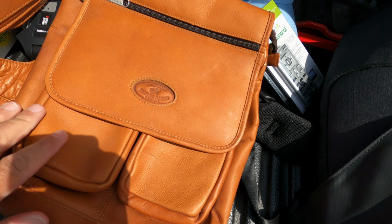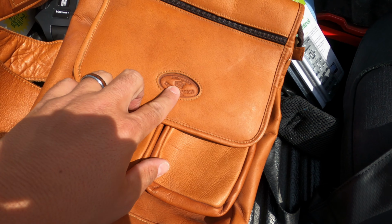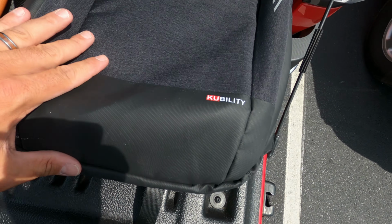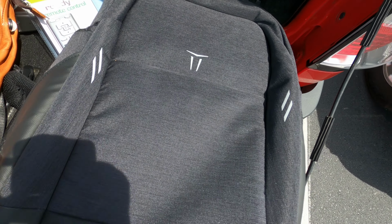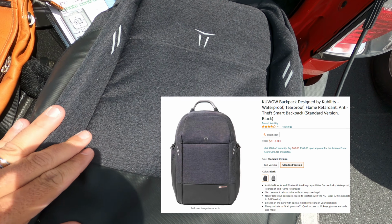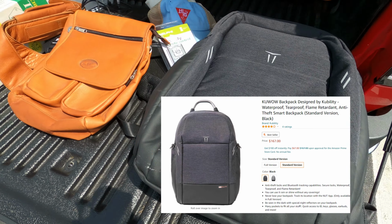Got this over the shoulder leather bag, Puro Cuero. I don't speak Spanish, so I'm not real sure, but real high quality, nice bag. I think I can get 20 or 30 for it. And then I got this bag for me. This is a Cubility, it's like a laptop computer bag. Mine busted last week, so I needed one. Really good shape. It's got a lock on the back and it's got a USB cable. Not sure exactly what it does, but this thing sells for like $167 on Amazon, so not a bad buy.